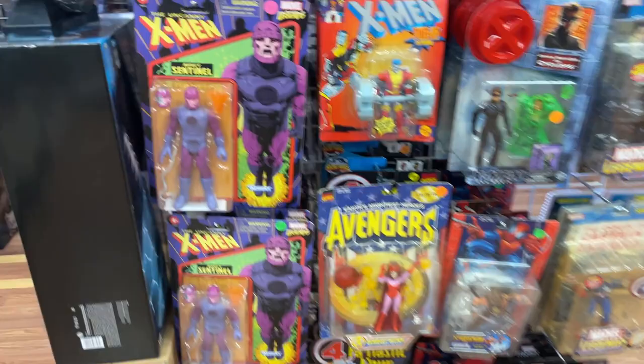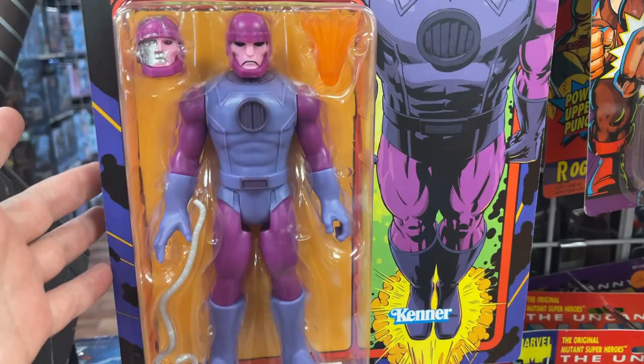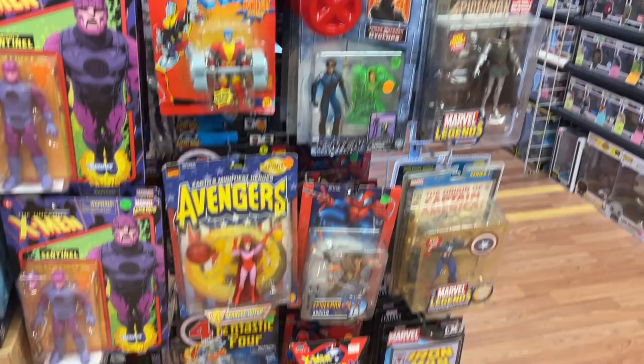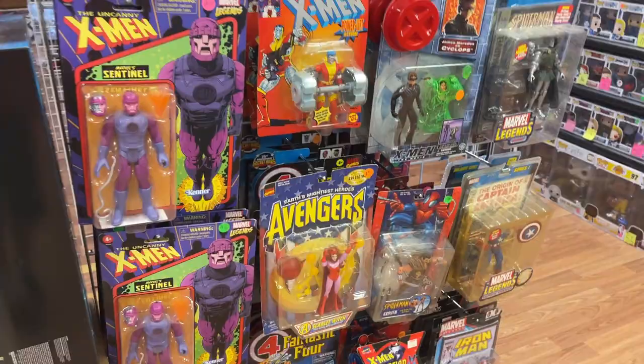Check it out, our little Marvel. So this is my first time seeing these in person, the Sentinels. These are actually Marvel Universe, but with the size, they actually scale pretty well with the Marvel Legends. So if you wanted like that arcade style fighting the Sentinels, that's a pretty good look there. That's cool.